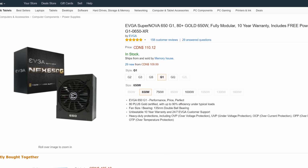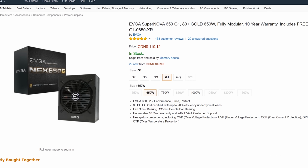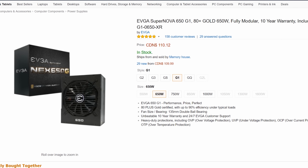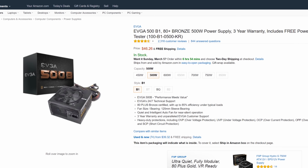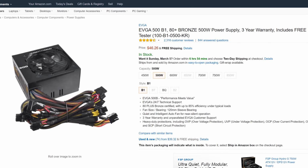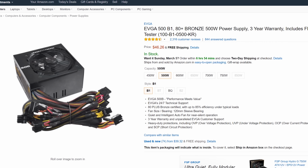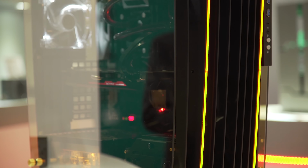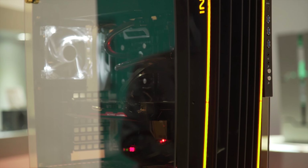But this time, you guys forewent the 650-watt fully modular Supernova G1, which fell to 3rd place, and went for the cheaper 500-watt non-modular 80 Plus Bronze B1 series. Honestly, that's probably a good move for most people. You get to save a couple bucks while still having the option to remove some unnecessary cable clutter, an important consideration in the tempered glass era.